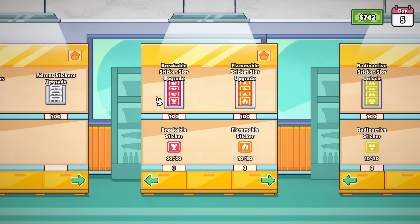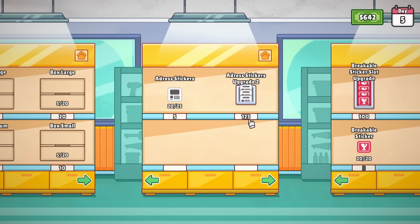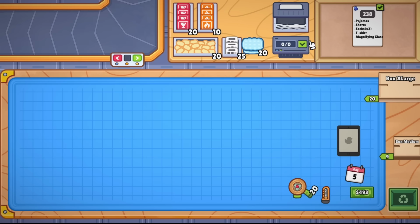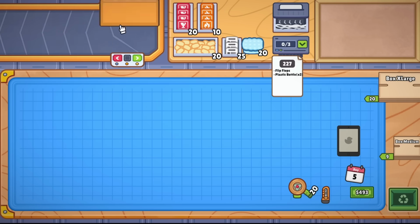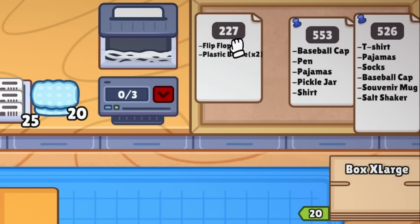Now we do use a lot of these address stickers and everything else, so maybe we should upgrade this so we can hold more of them. And replenish the large boxes too. Hopefully there isn't too many orders today. Only 3. Ooh, very small order too. And whoa, that's a long one.